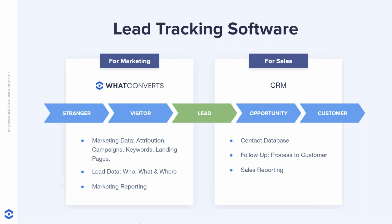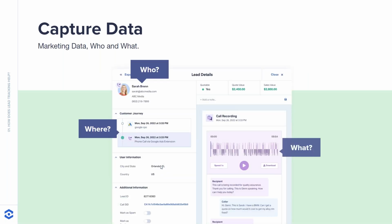And then the last part is the where. The where is the marketing. That's your campaigns, your keywords, your landing pages. You want all that information, like what marketing resulted in this lead and the value of that lead. And that's why we've got marketing reporting too. So to do the strategy I'm going to show you, you need lead tracking software for marketing, and you need it to do three things.